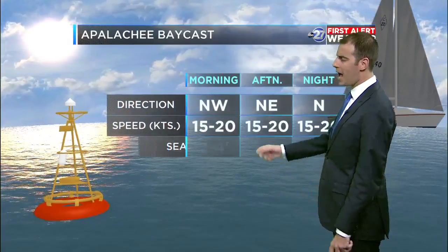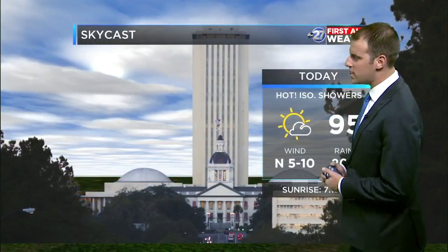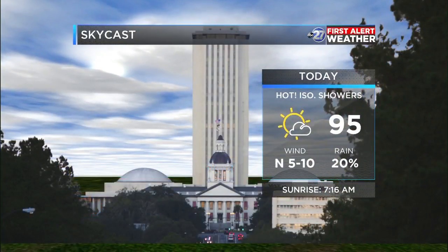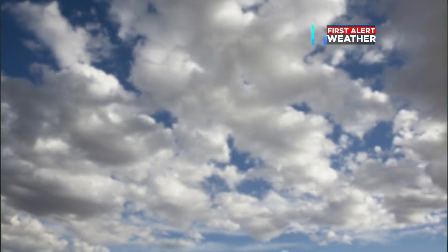Our forecast is going to be hot and dry. If you're heading out on the boat, not ideal. It's going to be choppy out there with winds at 15 to 20 knots. Here locally, there's your high, 95 degrees. That is above normal for this time of the year. Average is about 90 in September, 74 overnight.